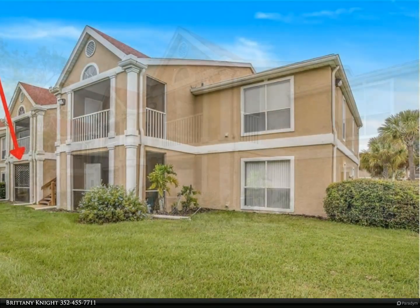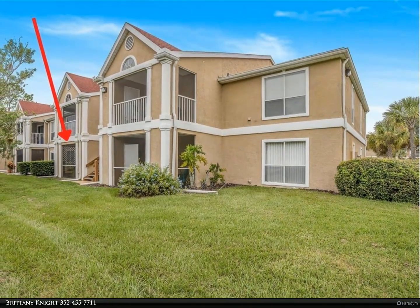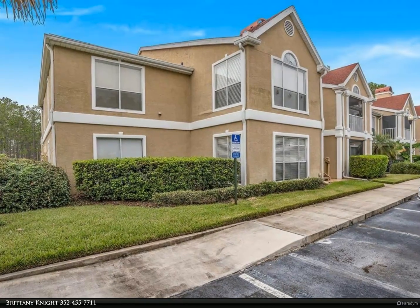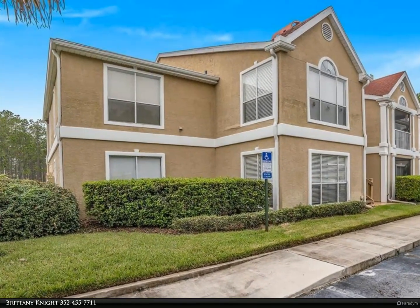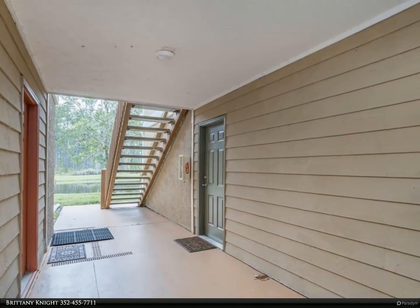Waterfront bottom floor condo in a gated golf community. This 1-bedroom, 1-bathroom condo features an open concept floor plan with ceramic tile throughout, neutral paint, and stainless steel appliances. Washer and dryer come with the sale and are located inside the unit.